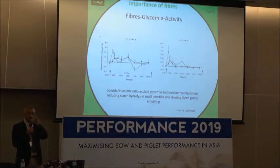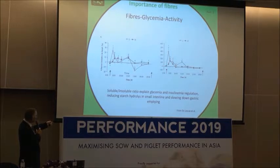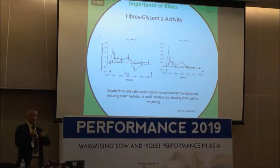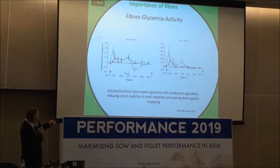What happens on the glycemia, the glucose content, and at the same time, the insulinemia. So here we give the feed to the sows, and we have two types of diet. One is a starch type diet, let's say a soybean corn diet, and the other one is a right balance, let's say soluble insoluble diet, not that high. And you can see that the glycemia is completely different.